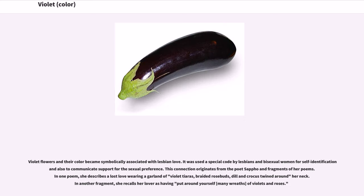Violet flowers and their color became symbolically associated with lesbian love. It was used as a special code by lesbians and bisexual women for self-identification and also to communicate support for the sexual preference. This connection originates from the poet Sappho and fragments of her poems. In one poem, she describes a lost love wearing a garland of violet tiaras, braided rosebuds, dill and crocus twined around her neck. In another fragment, she recalls her lover as having put around herself many wreaths of violets and roses.